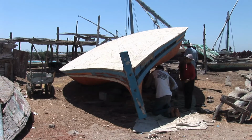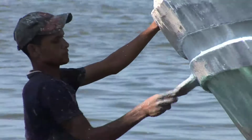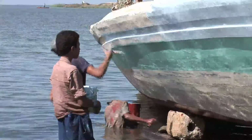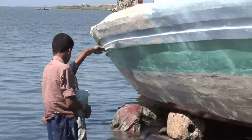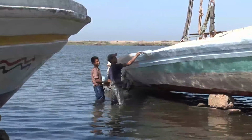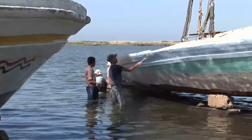The fishermen see the painting of the boat as an important moment. Aside from a simple protective coat of paint for the hull, the boats are richly decorated in vivid colours. Traditionally, they feature a wavy band of red, white and green, and inscriptions invoking the protection of Allah.